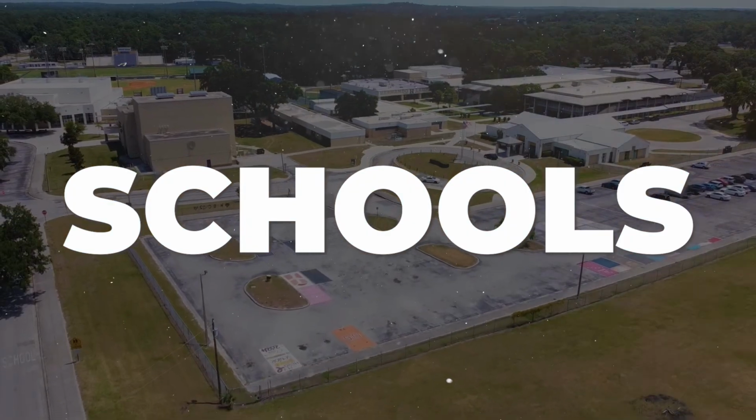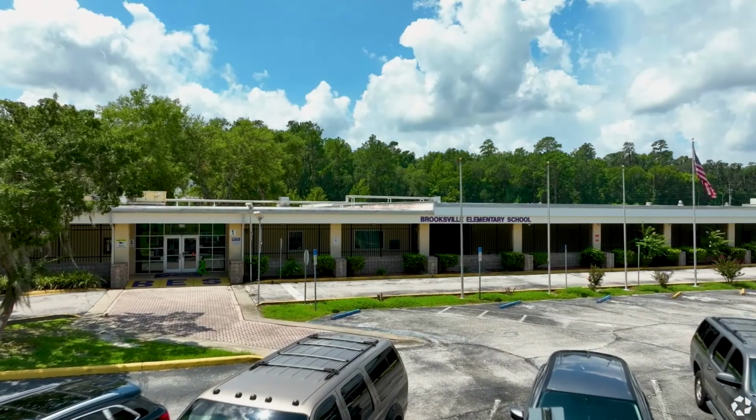If you have kids, you're going to want to know about the schools. If you're in downtown Brooksville, you're probably going to be zoned for Brooksville Elementary School, maybe Eastside Elementary. You're going to be zoned for Parrott Middle, and you're going to be zoned for Hernando High, which is right behind me. Now the schools in Brooksville have really got so much better over the last 15 years since I've been living here. A lot of them have moved up a couple of grade levels.